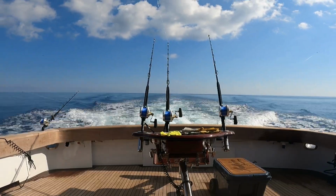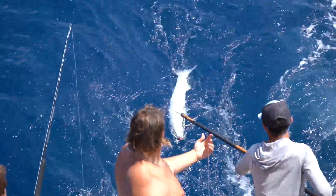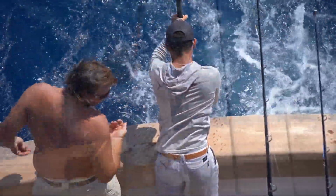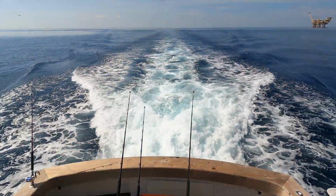But thankfully, all was not lost. We continued to troll around after getting the AJs cleaned up, and we actually did manage to pop a nice little barracuda, and we got this really cool shot of this Mahi coming up and hitting the spread as well.